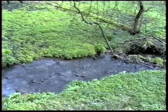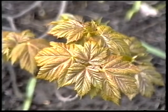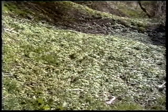On the lower branches of the sycamore, the leaves are now beginning to show their familiar shape. At the top of the wood is an old filter bed, and here the seedlings of the Himalayan balsam are beginning to develop.